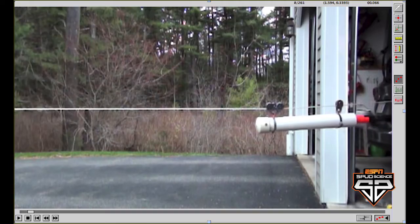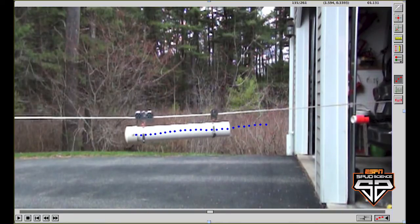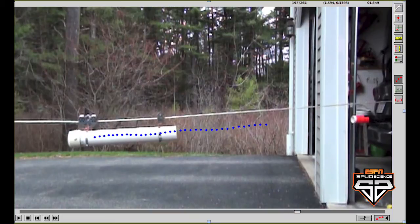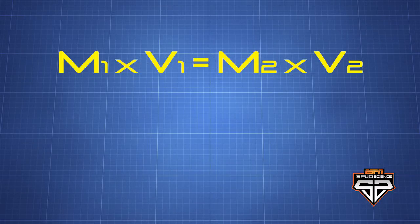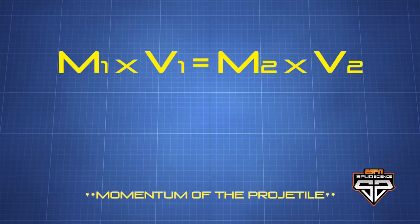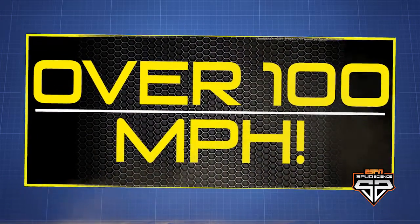Using the always reliable Logger Pro, we calculated that the tater tube was traveling at 0.74 meters per second down the zip line. We then calculated the velocity of the projectile using m1 times v1 equals m2 times v2. According to the law of conservation of momentum, the momentum of the projectile has to be equal to the combined momentum of the tater tube and the projectile. We calculated that the potato had a velocity of 46 meters per second. That's over 100 miles per hour.